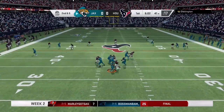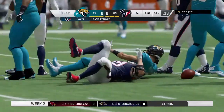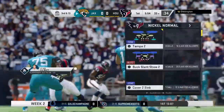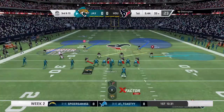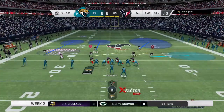From the 41, Minshew, nowhere to escape, and he goes down. The lightning rod, J.J. Watt with a sack. That's a pretty darn good start to his season, huh? A sack in the opener, adds a second one here. That tells you about his offseason. He came in determined to have a big year, and it's paying off.